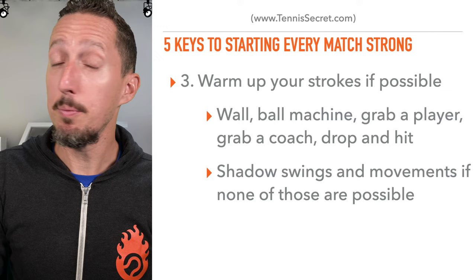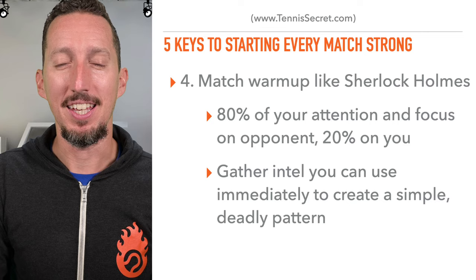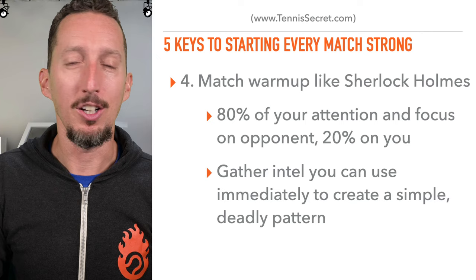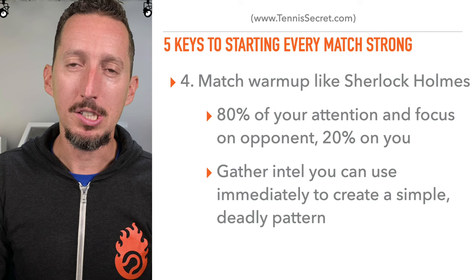So we've warmed up our mind, we've warmed up our body, we've warmed up our strokes, even if it's not ideal. And now it's time for the 10-minute warm-up. Most tennis players just use the 10-minute warm-up, and then they wonder why they're a slow starter. Well, that's not good enough. We've done three other warm-ups before the real warm-up. That's the way you should be preparing yourself if you really take your results seriously.